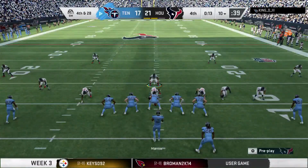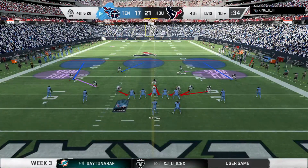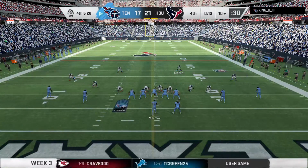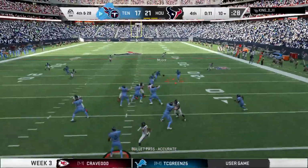One score down. Here we go. They're going to go for it here on 4th down. Check 55 to mine. Check 55 to mine. They're not ready for this, man. They're not ready for this. They still running. They'll look to throw.